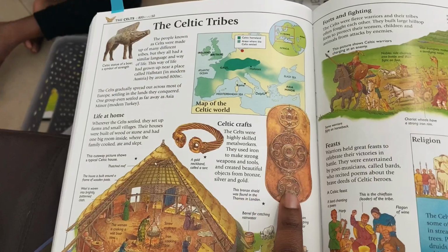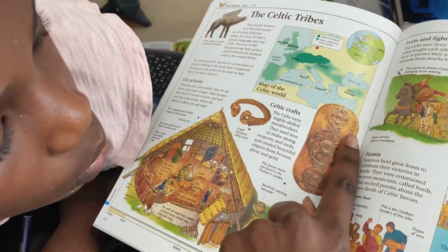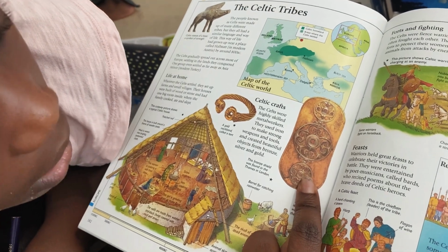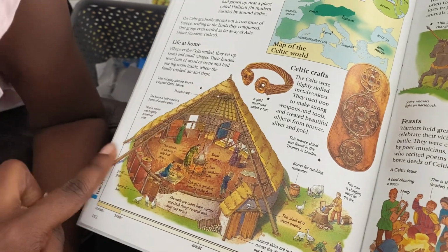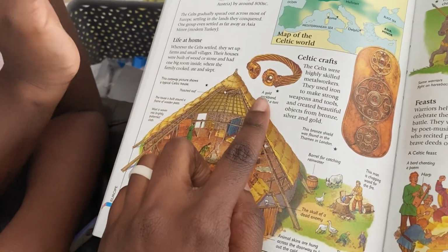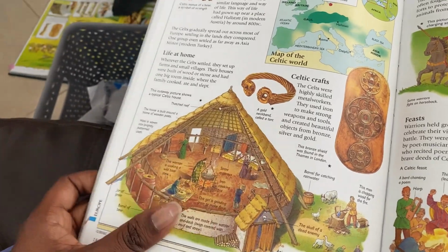Give me my pencil. I want to see some of their crafts. Isn't that pretty? They're very skilled with metalwork. So these are a different picture. Yeah, it's pretty. It's a neck band called a torc.